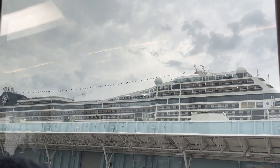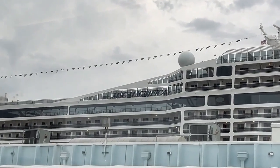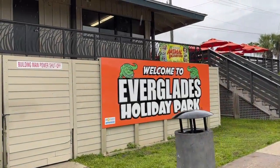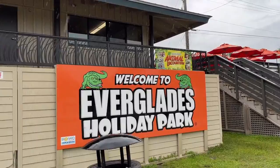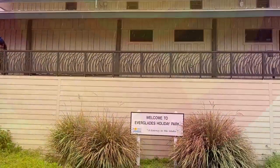Saying goodbye to the ship on disembarkation day is always sad, but if you have an excursion, it gives you something to look forward to. It was about a 45-minute drive to Everglades Holiday Park, where our adventure begins. He got here to greet us at the Everglades Holiday Park.